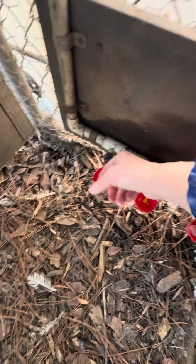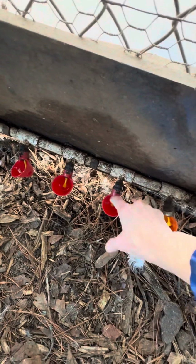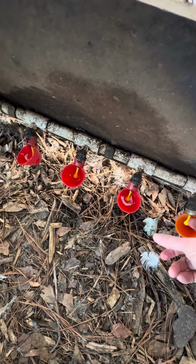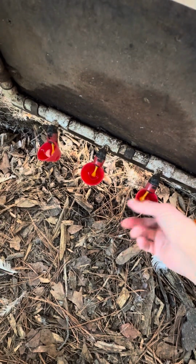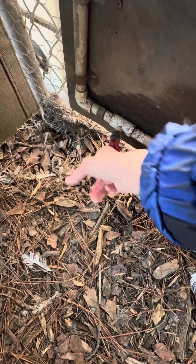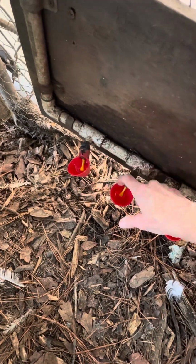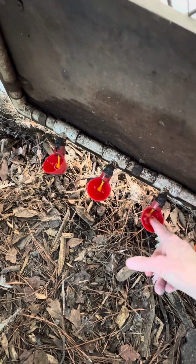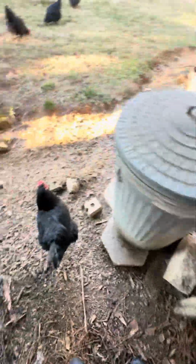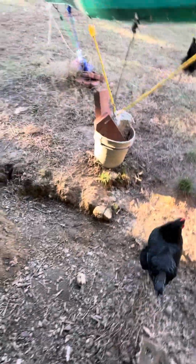Yeah. They peck at everything, and that's why these waterers work. They're attracted to it, and they just will peck at anything, and then they get water. They don't thoroughly fill up with water, but they do get enough to keep them hydrated. There are lots of other water systems, but that's what we chose. And they're only in here because I'm here. They're usually out, except if it's windy.